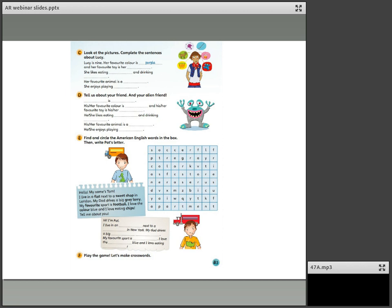And Pat is American, so when he writes back to tell Tom about himself, he won't talk about living in a flat because Pat lives in an apartment. And Pat doesn't live next to a sweet shop, he lives next to a candy store. So these are different words that mean the same thing, but they're used by different people.